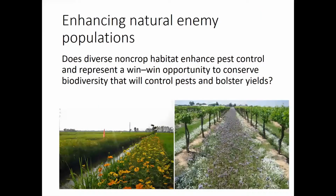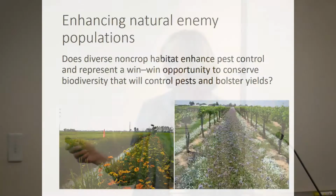That this, if you have diverse communities around your fields, the natural enemies will be able to increase and persist there, and then they'll move into the crop and will eat your pests. It sounds really good, and it'd be a win-win situation by having this diversity around your crop. And so you can see here in a vineyard and then along other crop fields.